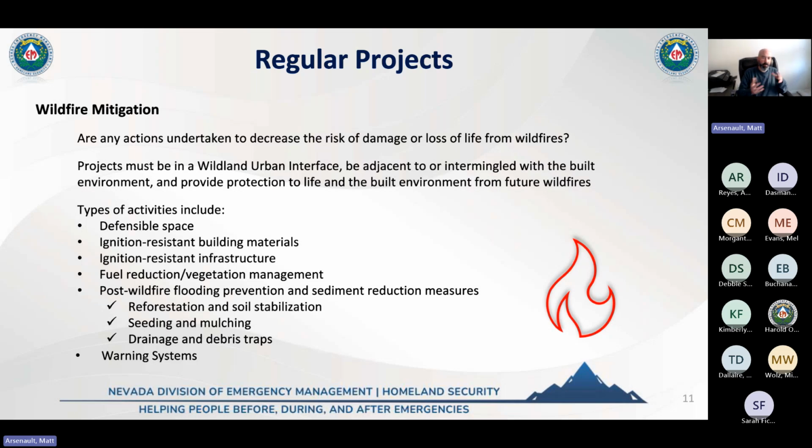There's also drainage and debris traps. Say you've got a pretty good sized slope where the fire went through. Like I mentioned before, the soil has been damaged. Water can no longer adequately drain into that damaged soil. So there are projects to help with that, to divert water so you don't get this flooding after a fire event. And like I mentioned in the previous slide, there are some warning systems available under wildfire mitigation specific.